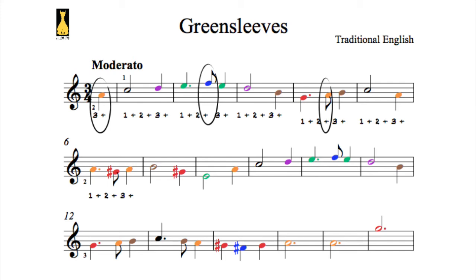The first thing that I do when I have a student who is getting confused with the counting is I have them play just beat 3 or the pickup beat. And I'll have them do it 10, 15, 20, 30 times because it doesn't take very long to do, like less than a minute, but it cements the idea of beat 3 being the starting beat and gets the counting off correctly from the beginning.